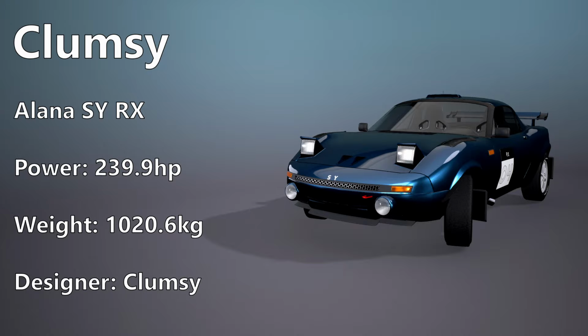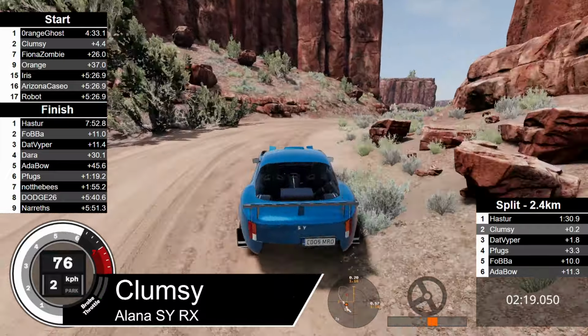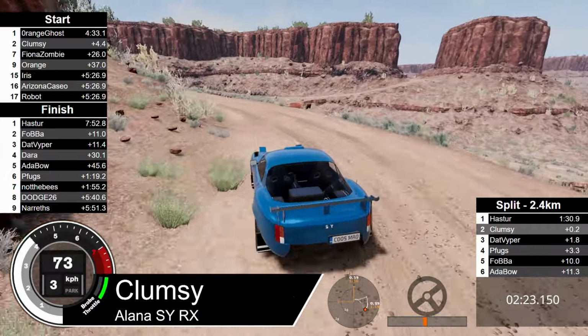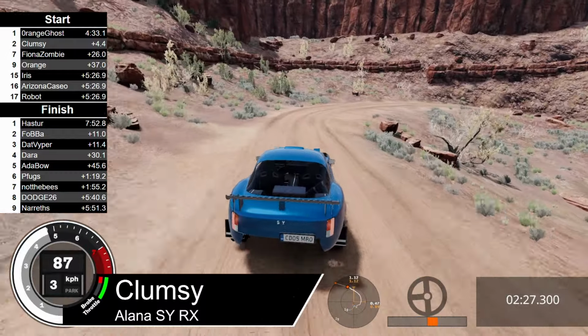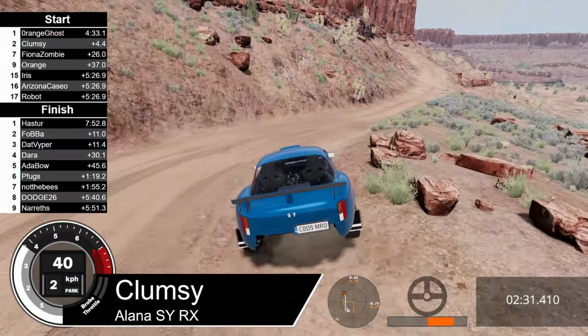So not losing any time in that second half of the stage. Shows what could have been had they not had that early roll. And that's also with a 5-second time penalty we're hearing. So Dara even gained time in that final part of the stage to finish at 30.1 seconds off the rally.